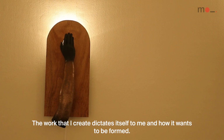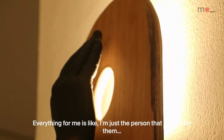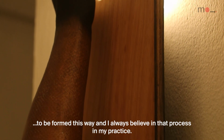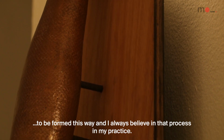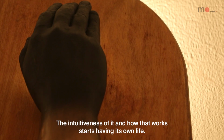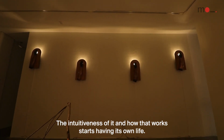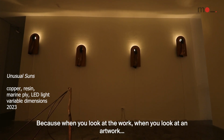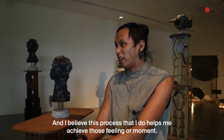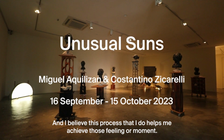The work that I create dictates itself to me and how it wants to be formed. For me, I am just the person that assists for them to be formed this way. I always believe in that process in my practice, the intuitiveness of it and how that work starts having its own life. When you look at an artwork, does it have soul? Does it have integrity? I believe this process that I do helps me achieve that feeling or moment.